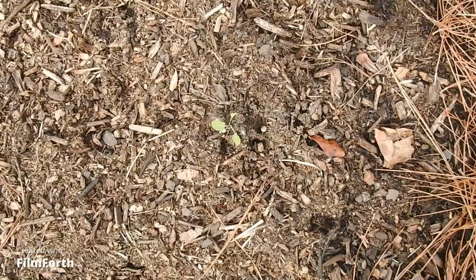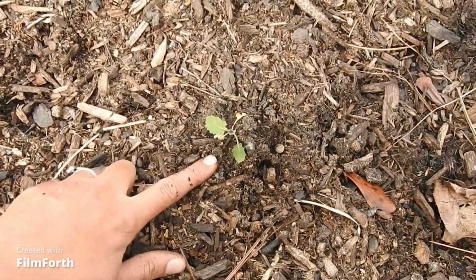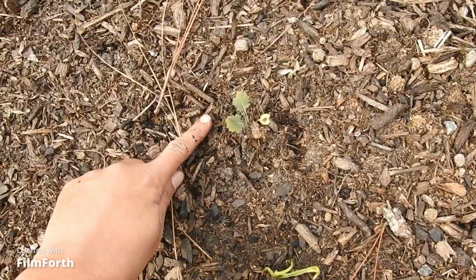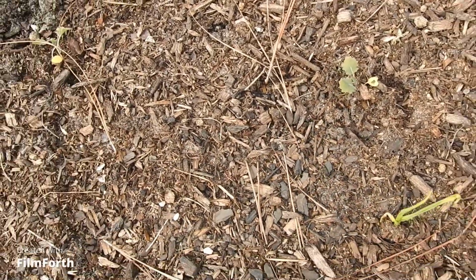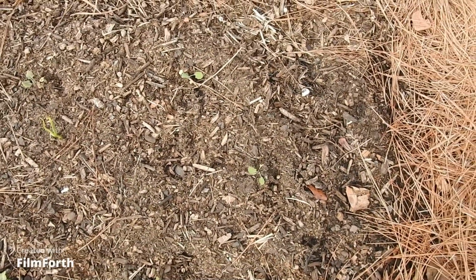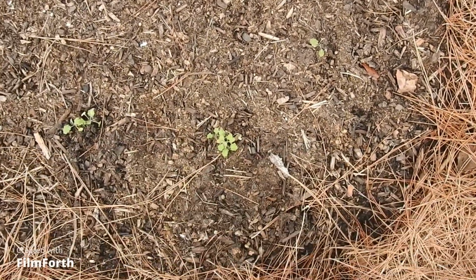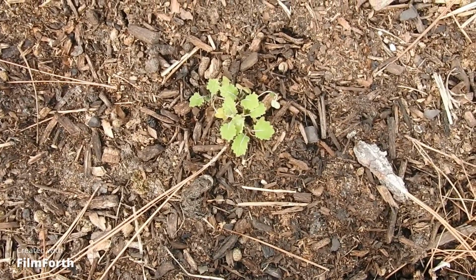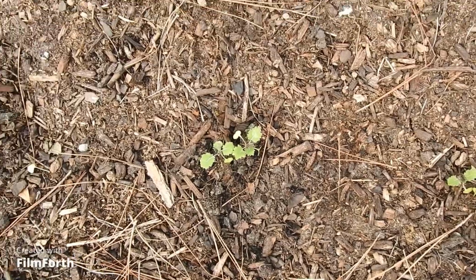But the ones that I did thin, I didn't throw them out. I planted them in the row as well where it's empty. So we still have some space in this row, and that's why I planted the thinned out kale in there. And as I thin out these other ones, I'm going to keep what I thin and plant them as well to completely fill out this row.